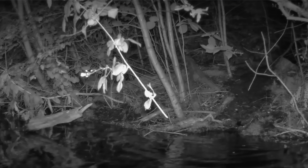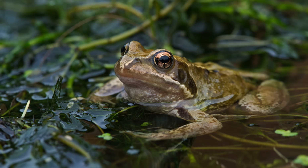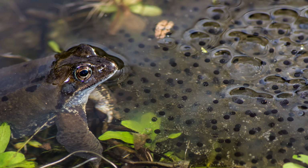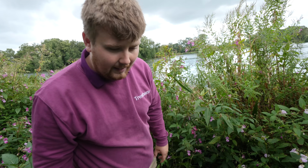Water is the thing that protects them and allows them to evade predators. They are quite a cumbersome animal, quite a big animal, and so water is their best friend. We know things like frogs will absolutely love to spawn in areas like that where there's shallow water and it's protected. So again, it creates more habitat.